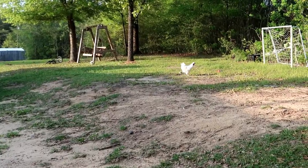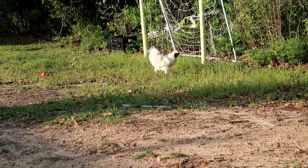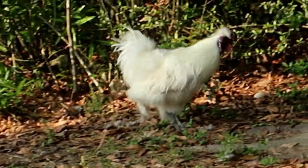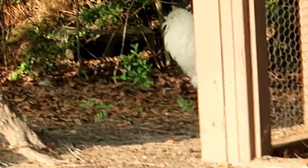I guess you're just gonna have to get used to whenever I have the camera that I just love my Silkies. They're just so funny, and Casanova has just such a personality, and there he goes.